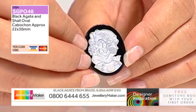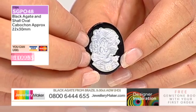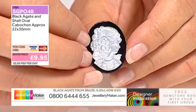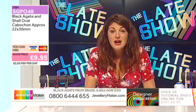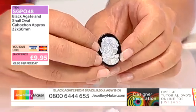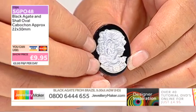Okay, right, so black agate. You've got a genuine gemstone here. This isn't just plastic, folks. You've got genuine shell on your genuine black agate for £9.95. Wonderful, wonderful price. Really, really is.